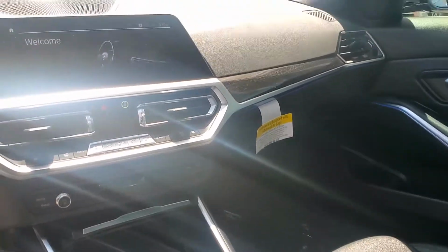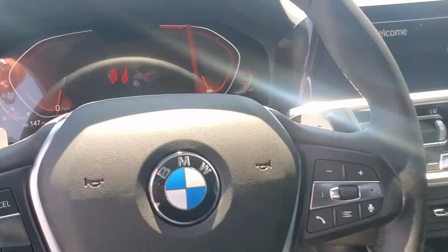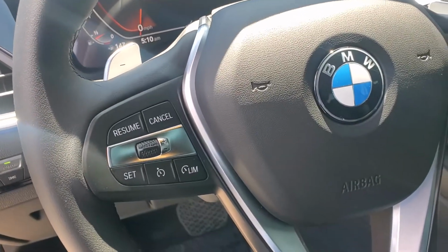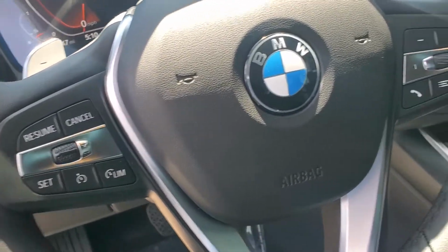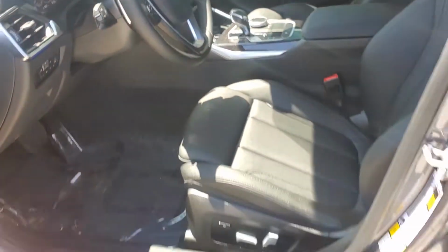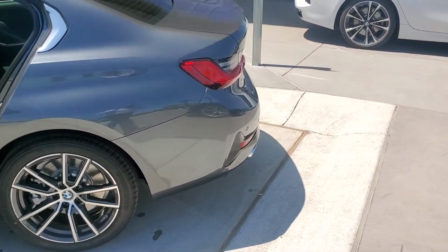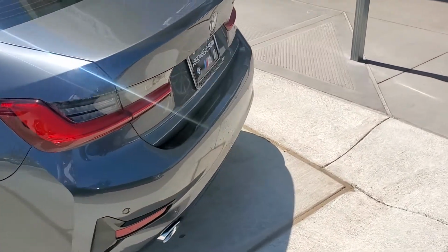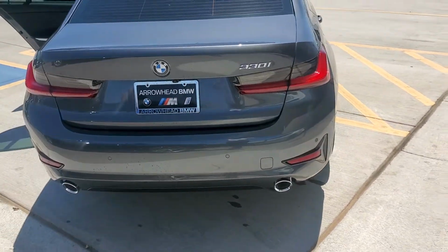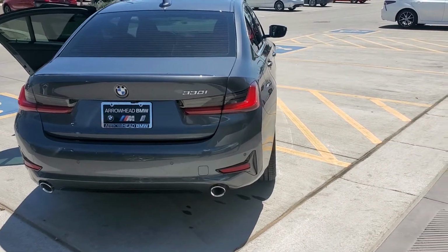Infotainment center, all touch screen, with your climate controls on the bottom. Upgraded Live Cockpit Pro with a digital screen. Cruise control on the steering wheel, as well as all your voice commands and Bluetooth commands on the right side. Backup camera with the rear parking sensors. Great looking dual exhaust look that BMW has adapted now. Both on each side.